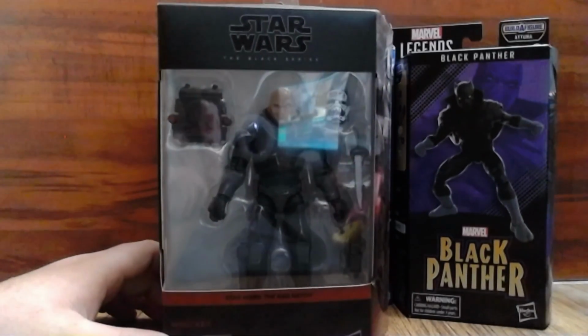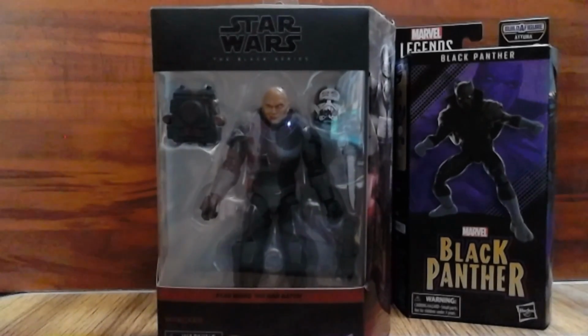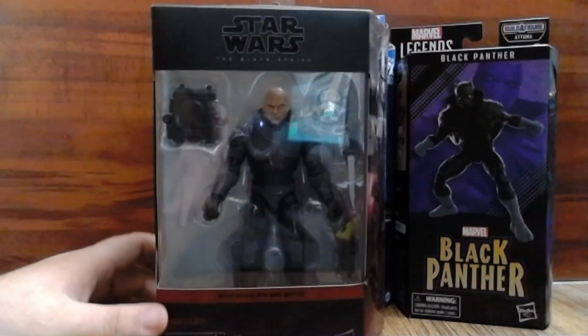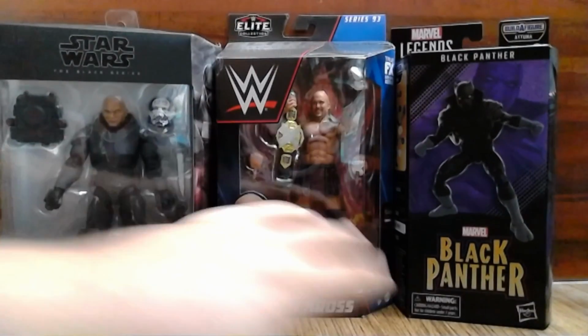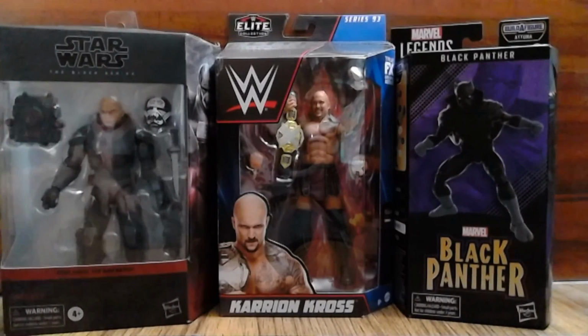These are very, very cool figures. They're just not for me necessarily. I do like Star Wars, but I'm not the biggest fan of Star Wars, so it's easier for me to pass on these than it would be for the WWE or the Marvel Legends. These are two things I love more than anything else. Star Wars is a distant third, I guess, as far as figure collecting goes. And so I do have quite a few Star Wars figures. I just don't collect them regularly.